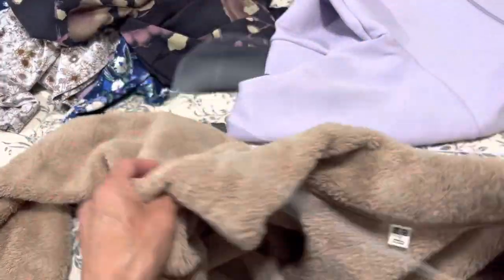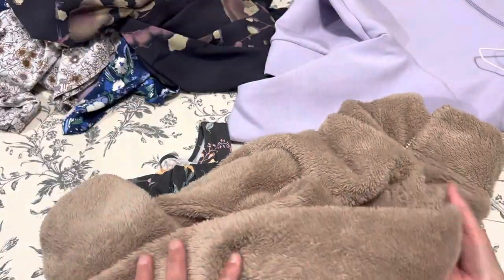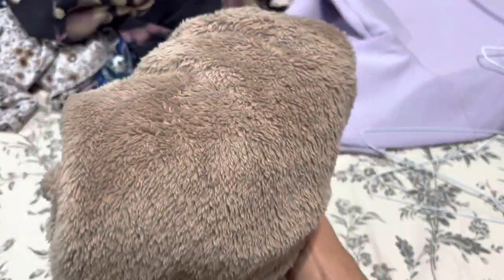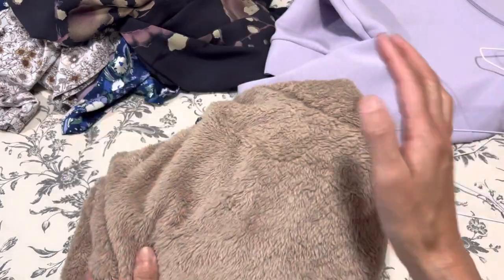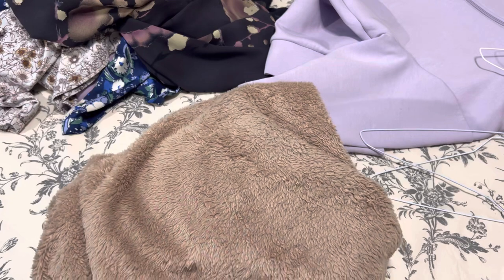And let me see if I roll it up. Of course, there is no wrinkle. And if I roll it up, it is relatively small. And you can use it as a pillow in the airplane. Oh, so comfortable. And I go to class, students like to touch it.